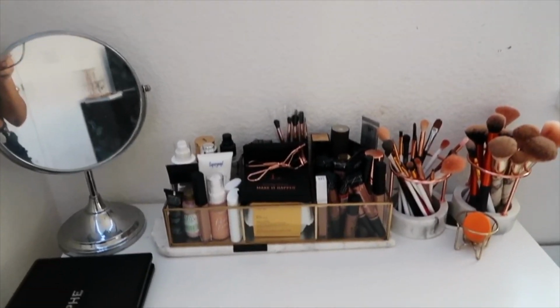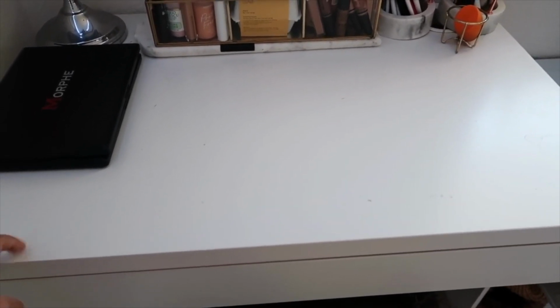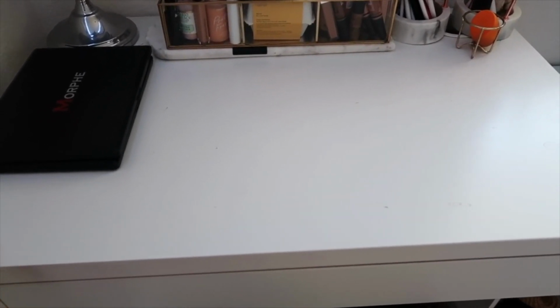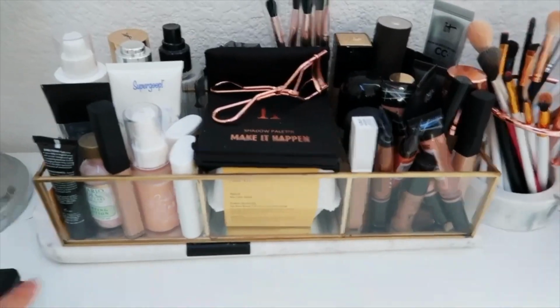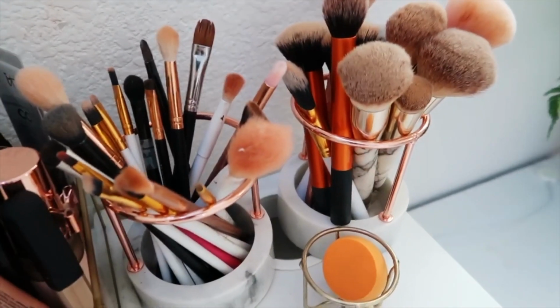And down here I just have all my makeup stuff. This vanity desk is from IKEA. I'm pretty sure you guys have seen this everywhere. It's the basic white desk. So this marble tray, my makeup holder, and my brush holders are all from Marshall's.